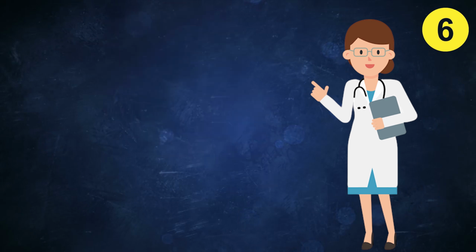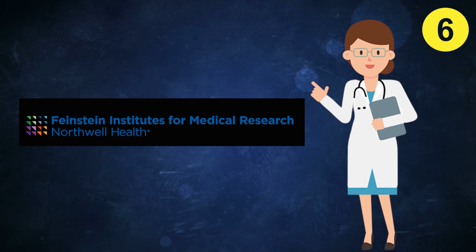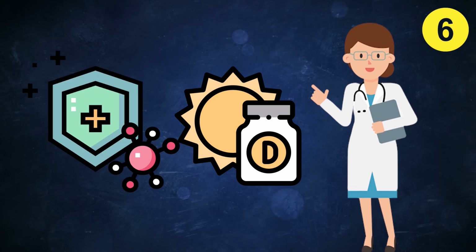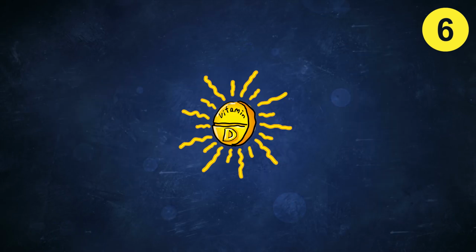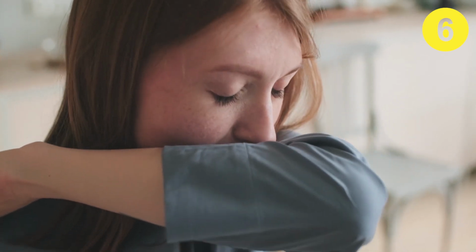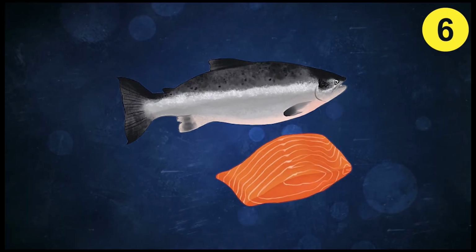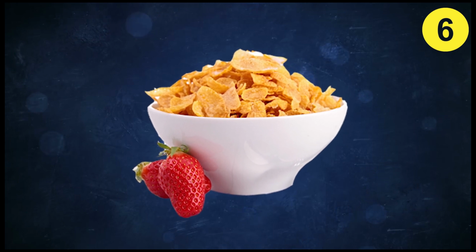In fact, Dr. Cynthia Arnell from the Feinstein Institute for Medical Research discovered that vitamin D is like a superhero for your immune cells, helping them synthesize and work more effectively. That means getting enough vitamin D can help keep those pesky colds and flu at bay, especially during winter. So don't forget to soak up some sun or grab some vitamin D-rich foods like fatty fish or fortified cereals to keep your immune system in tip-top shape.